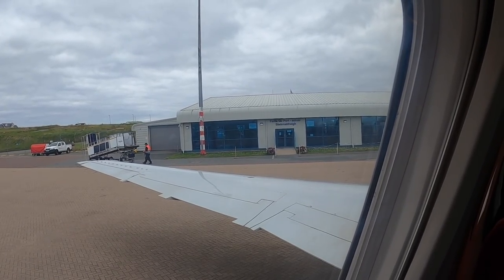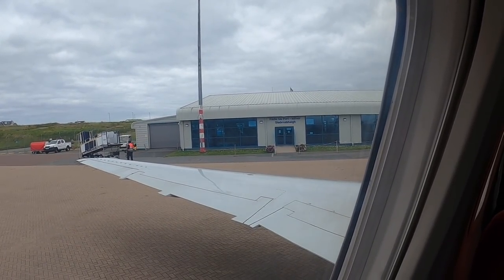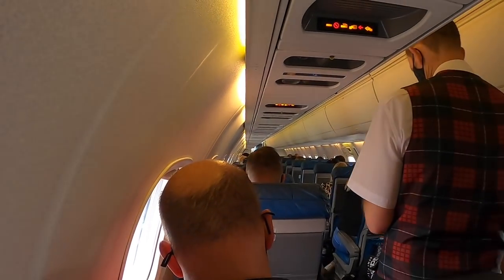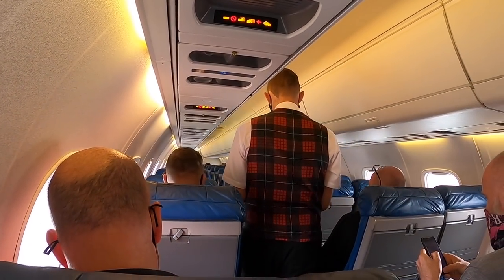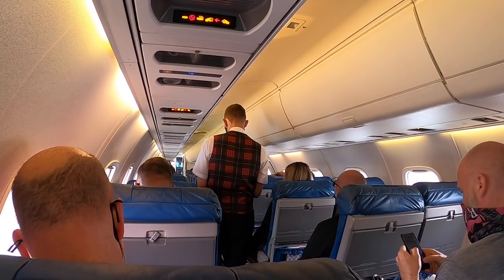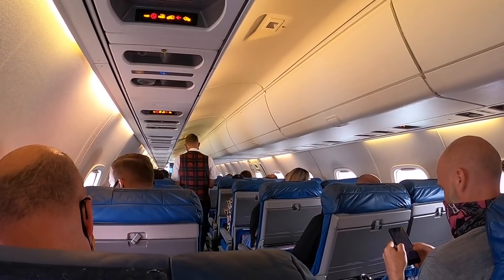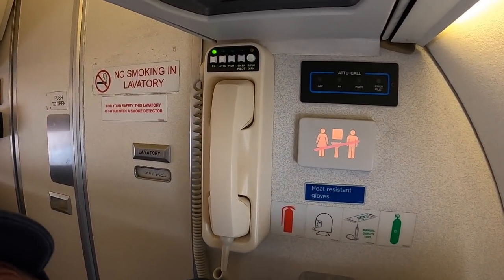Well, I've just finished off, got all the bags aboard, finished off the last of the paperwork. We're just about to close the doors and head off down to Glasgow. I'm going to be flying you down. It's about 40 minutes flying time. Favouring the southerly runway here at Stornoway. Straight ahead, climbing to 23,000 feet. And it's the northeasterly runway down in Glasgow.